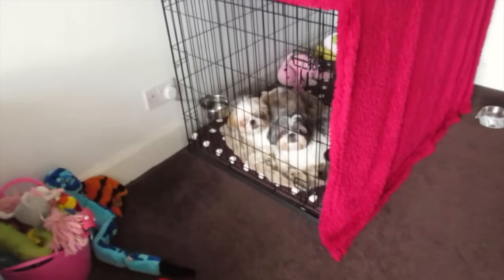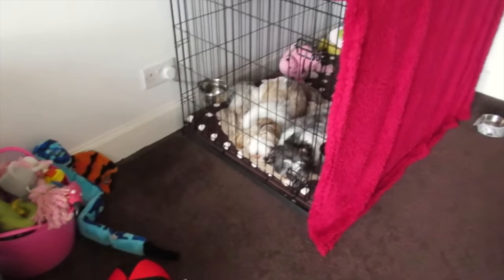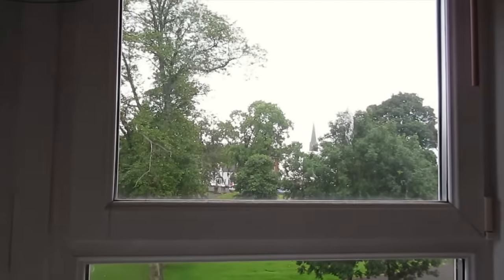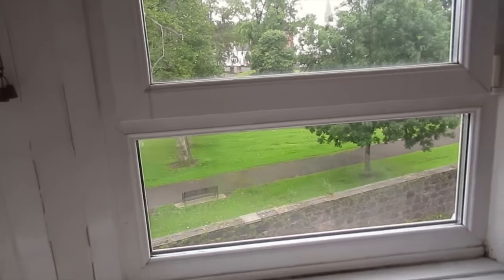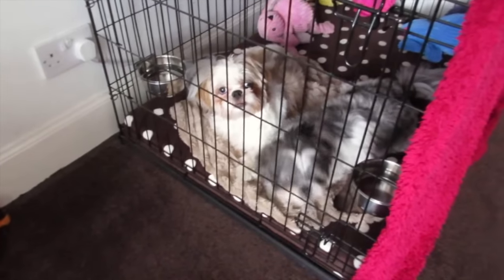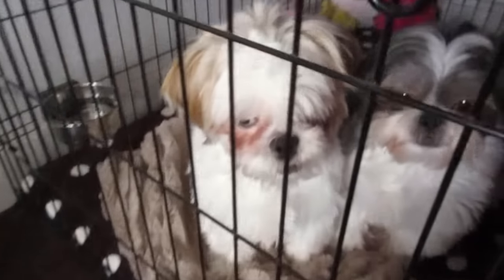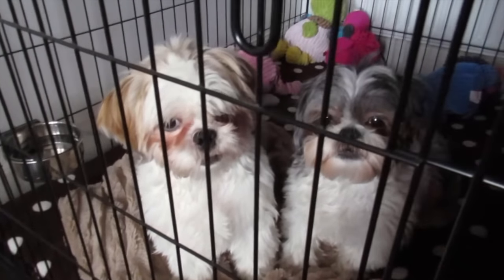Okay, so we usually take them out the crate, and we usually go out the back door for the toilet first before they have their breakfast. Now, it is not a very nice day. It's very cloudy, and it is starting to rain. So let's hope we can get out dry. Are we going to go outside? Come on in. You be tap dancing? Are you ready?